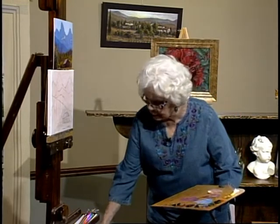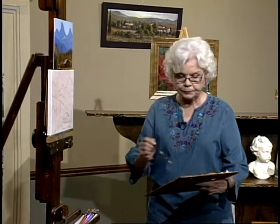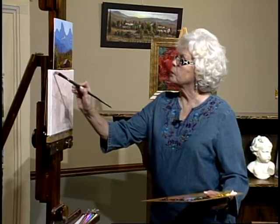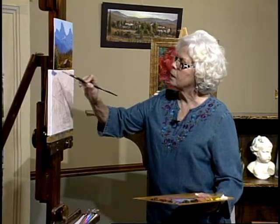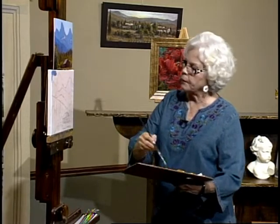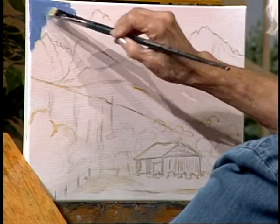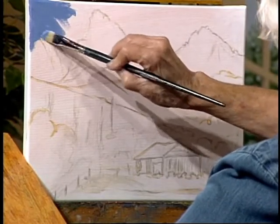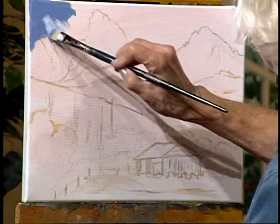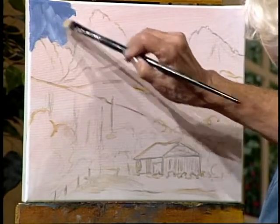Okay. So let's see here how we're going to do this. I want a little bit of blue. Oh, I'm sorry about that knocking sound. Go in with a little bit of a lighter color in here. It was just a bit too dark.